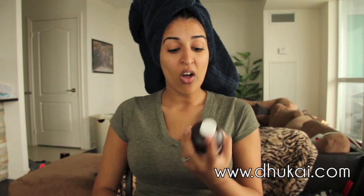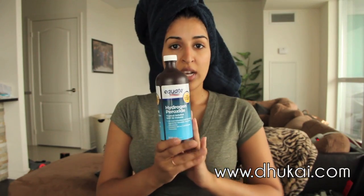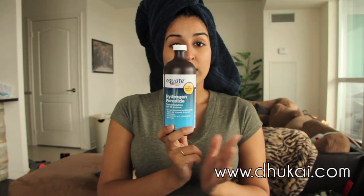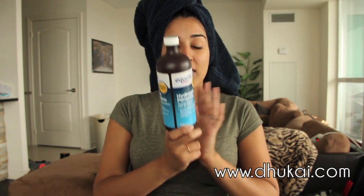Now, I know hydrogen peroxide sounds so scary, but honestly, it is one of the most effective acne treatments ever, and it's so inexpensive. I got this at Walmart. I think it was like $3. This one is a 3% solution. I don't recommend anything higher than that, so that means that 97% of this bottle is water, and there's only 3% hydrogen peroxide in here. I find this the most effective.